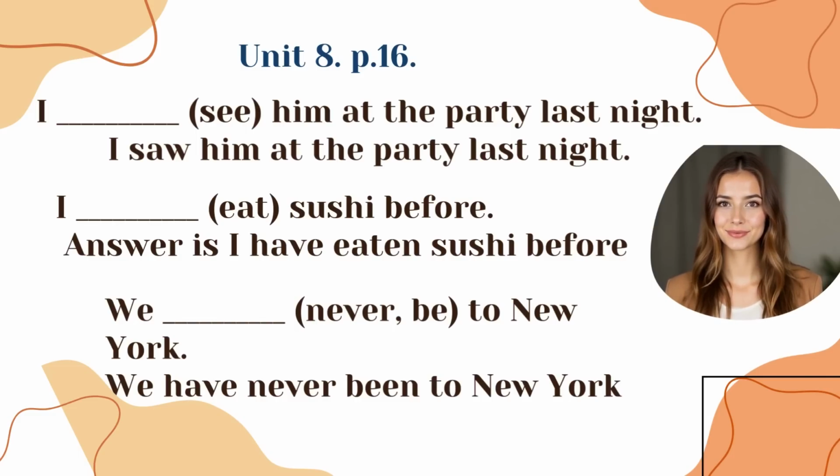I eat sushi before. Answer is, I have eaten sushi before. Here we use present perfect. Experience at an unspecified time in the past.